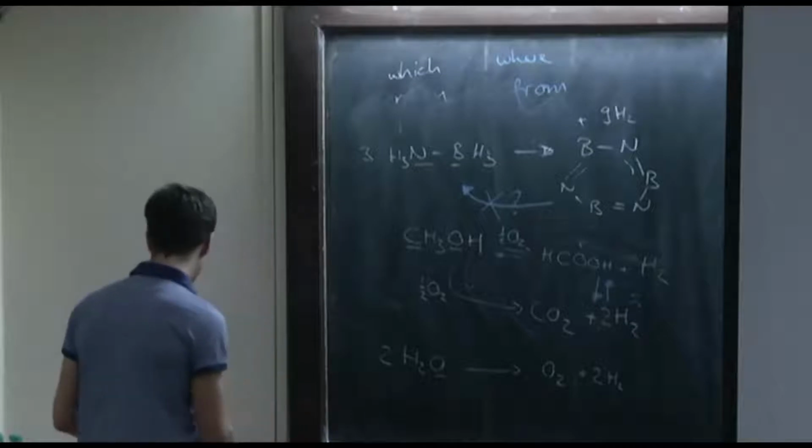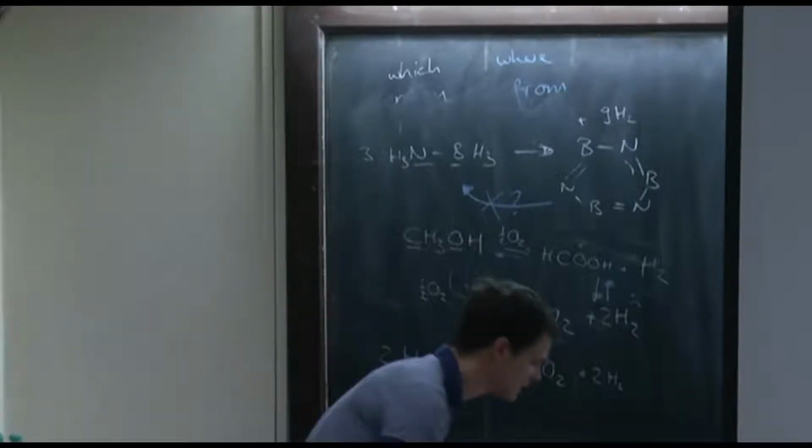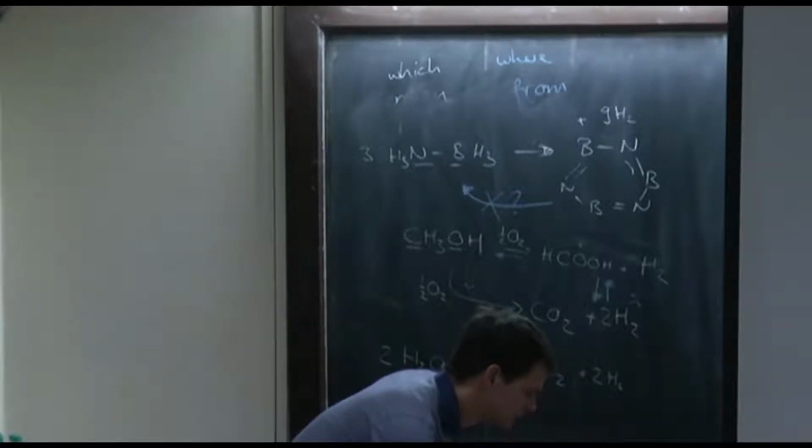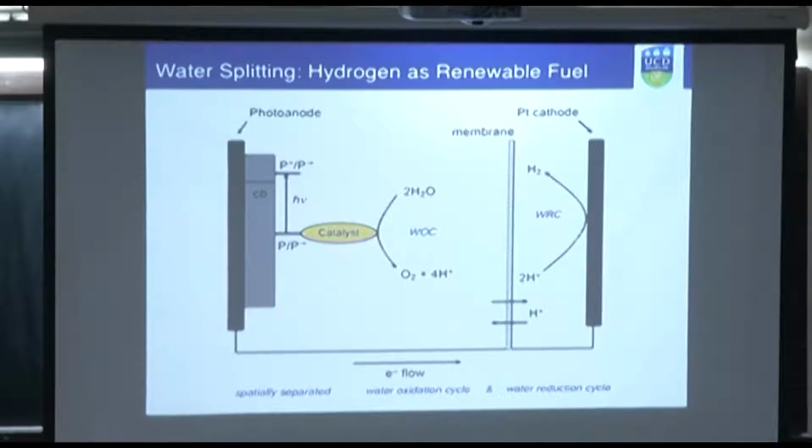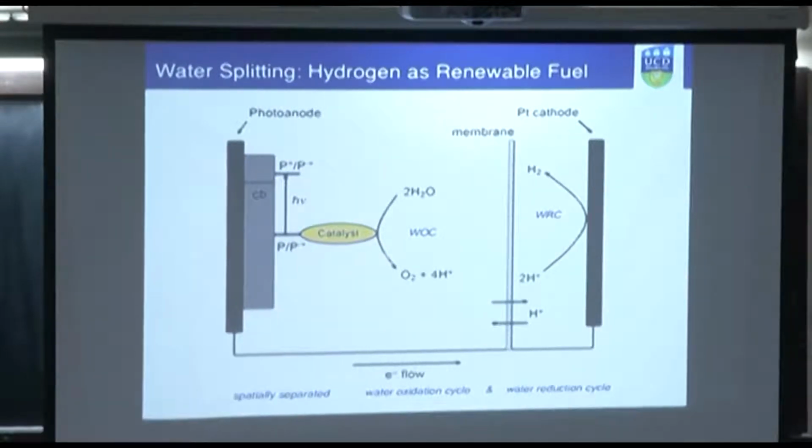With the water, we have a different scenario. Let me see whether I explained this a bit. I'm hopping a bit, but I hope it's not too messy. So with the water, we have a different scenario because we can basically separate the two cycles into two half reactions with the water, like nature does basically with the carbon dioxide and the photosynthesis. So we have on one hand side the oxidation of water to dioxygen, that's the water oxidation cycle, and we have on the other hand side the water reduction cycle where we reduce the protons to dihydrogen. So we have those two cycles that we have to manage both.